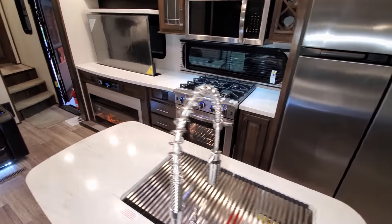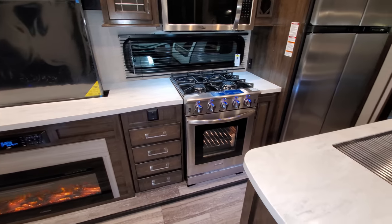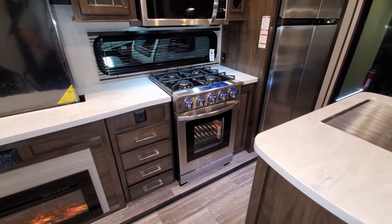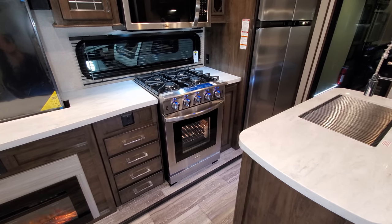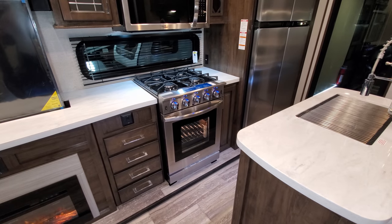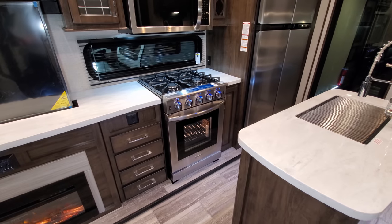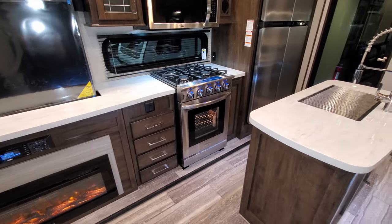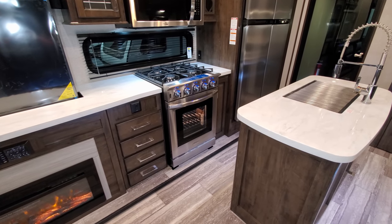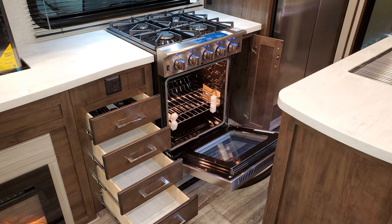Now, one of the newest features added to the RV since the last Voltage I had done is going to be this brand new Insignia oven. Some other manufacturers have been using it in some high end luxury toy haulers, high end luxury fifth wheels in general. But this has now made it into the Dutchmen as well. Really big oven, four burner gas stovetop, light built in along with the LED knobs. And then you have the four drawers on the left and some storage on the right as well.